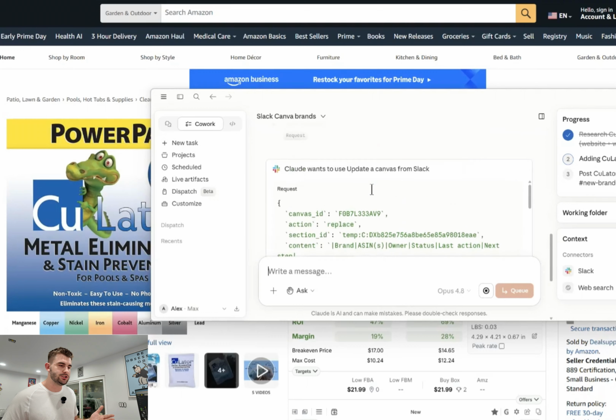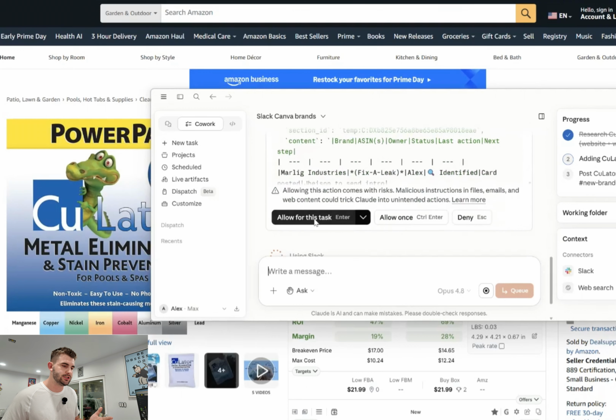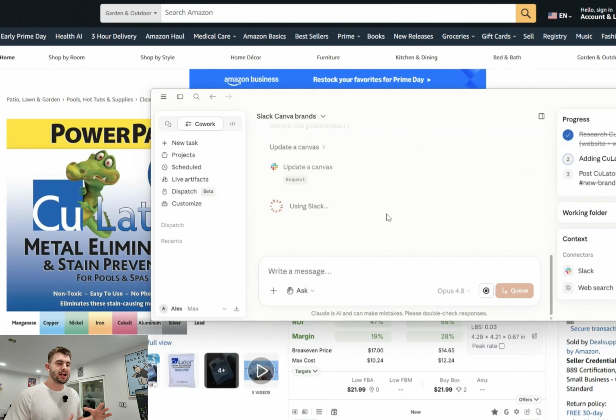Now, what this is going to do, Claude, is it's going to allow it to ask for this task. So now it's going to leverage Slack. It's running a couple things, and what's cool is that this can run in the background as you're looking for more brands within SmartScout.